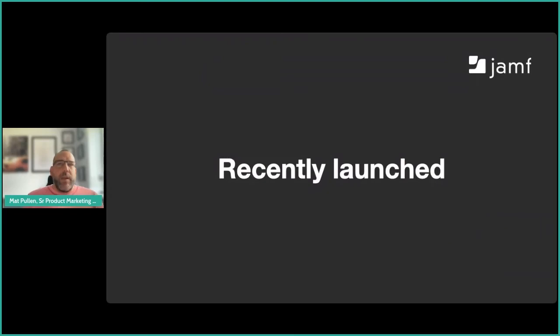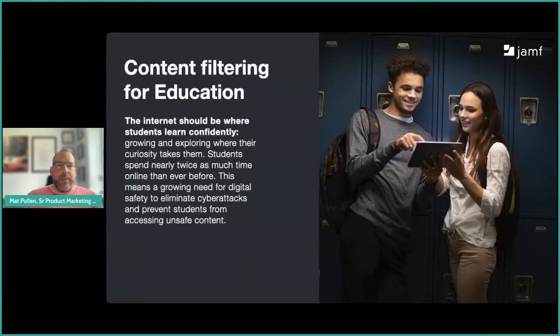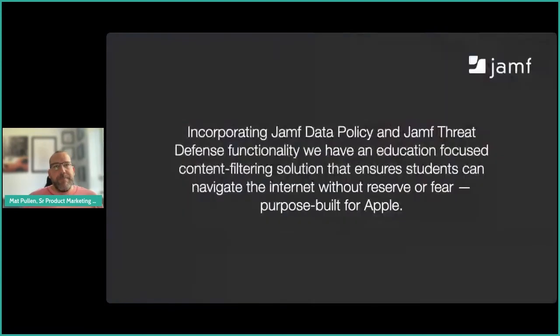So let's take a look at a little bit more information about an exciting Jamf security offering, perfectly suited and aimed at our education market. Now, we know that student independence in learning is important. We want them to understand how to look for great sources of content, but at the same time, we want to keep them safe from things that they shouldn't have access to, like gambling and games, etc. Things that could easily be a distraction to their learning. Now, the importance of content filtering is that it supports that student independence whilst also protecting them from unsafe content.